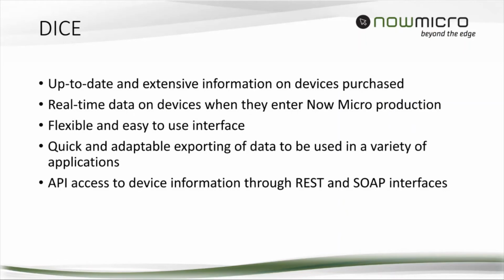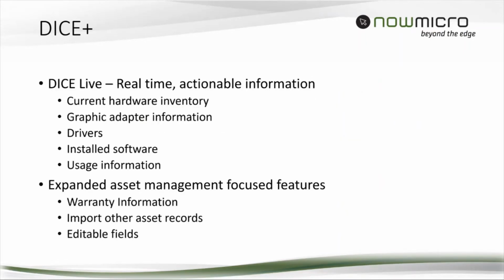I'm going to go back into the presentation here and then talk about DICE Plus. DICE Plus is a new set of features. It's a new tier of DICE that has an expansion of the usage. We currently have customers using DICE as it sits today as their asset management system. They buy devices from us. They just want to know what they bought, when the warranties expire, serial numbers, MAC addresses, they're done. What we found is there's a need for a little bit more.